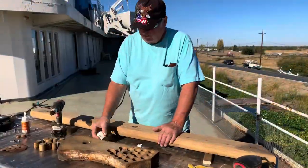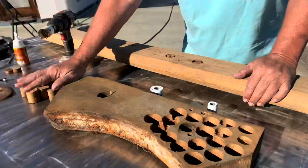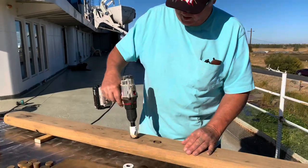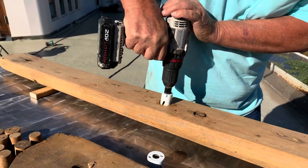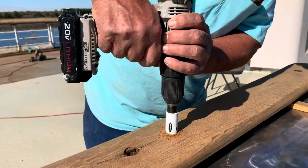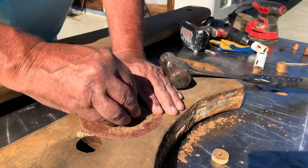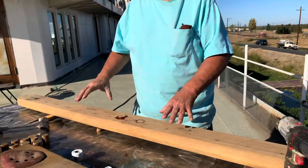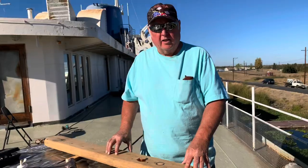Okay, so we've taken a hole saw, we've drilled out a bunch of plugs out of this piece of teak, and we've got them ready. We've got a pile of them here, so we can get started. We're gonna drill out these holes and put some plugs in. Okay, let's get started. Now we've got our glue in place, got the plugs in place. We'll let them set, and then we'll come back and sand it down.